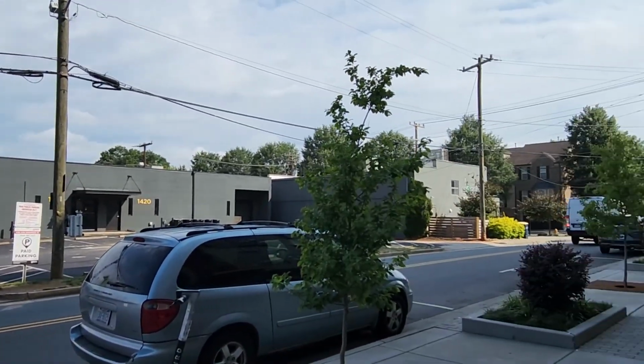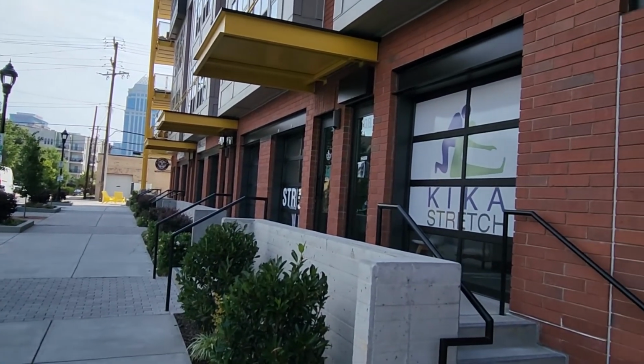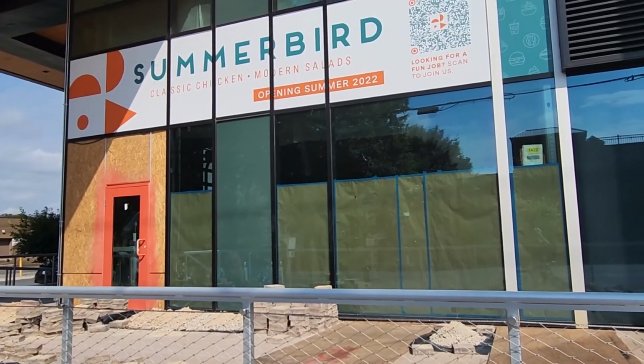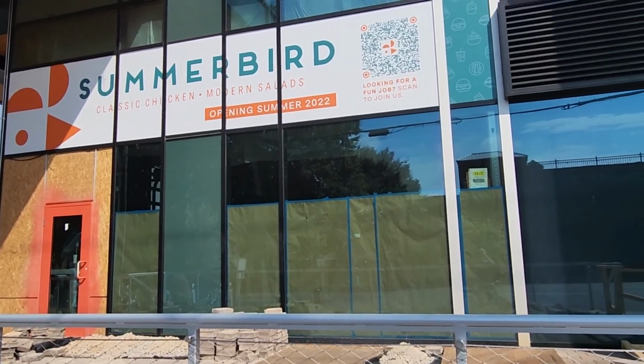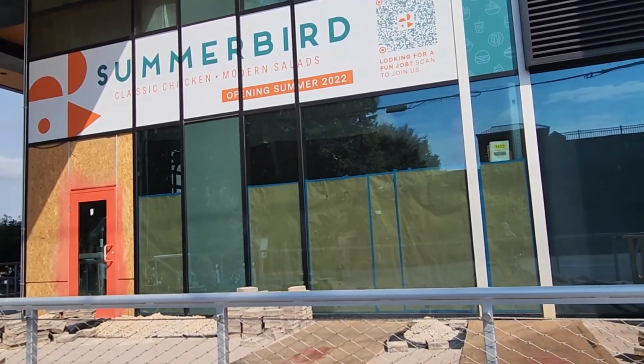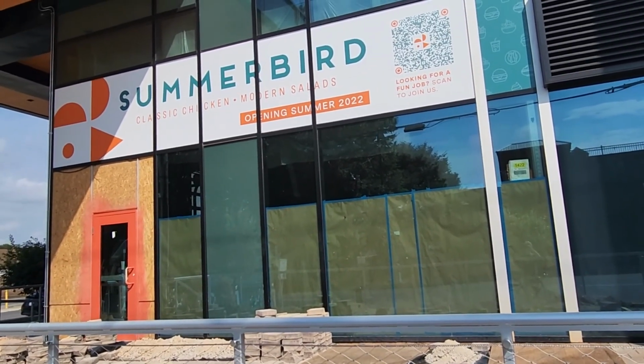Take a turn around here. I like the lamps, street lamps, really nice. But here's some of the shops here. Winifred, right along here. Yeah, it looks like we have a new restaurant going in, Summerbird. There's your QR code right up there. Opening summer 2022. Looks like they're getting close to finishing up. But classic chicken and modern salads.